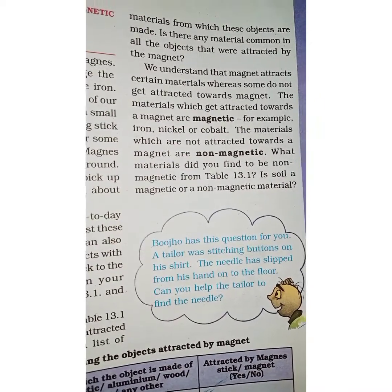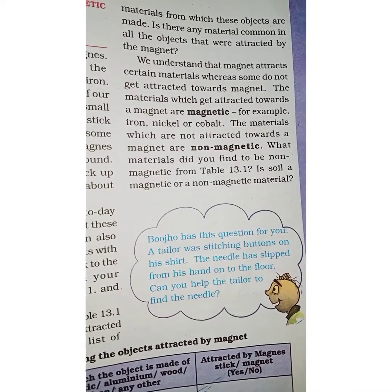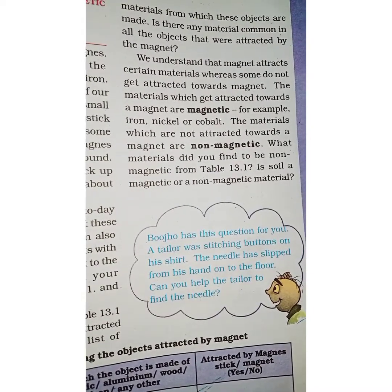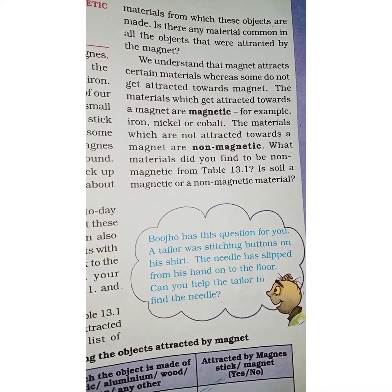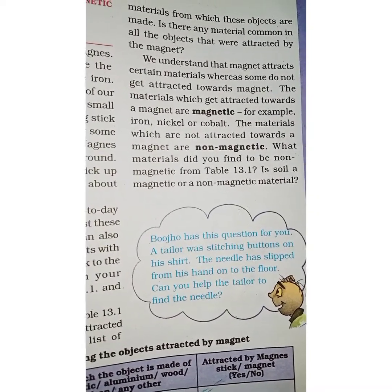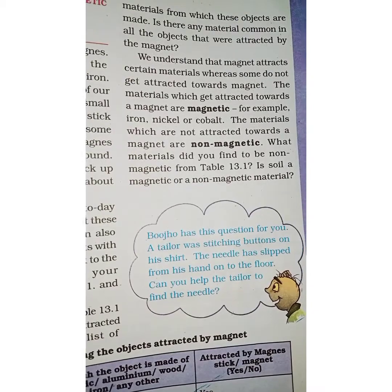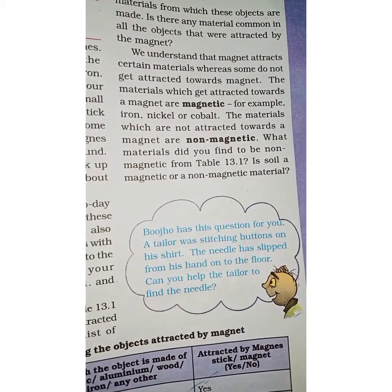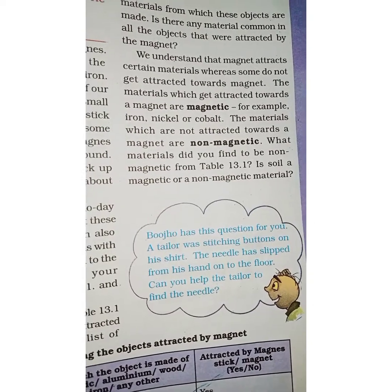As we know, a few of these things do not attract to the magnet, whereas a few of them, like the sharpener and the zipper which you have on your bag, also attract towards the magnet. So these are a few of the examples which you will find in your school, isn't it? Whereas your shoe which you wear and your clothes which you're wearing, they do not attract towards the magnet.